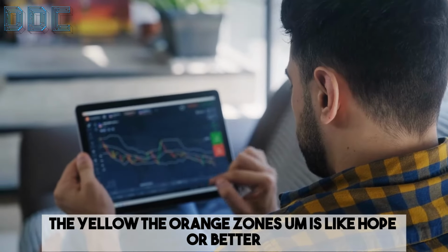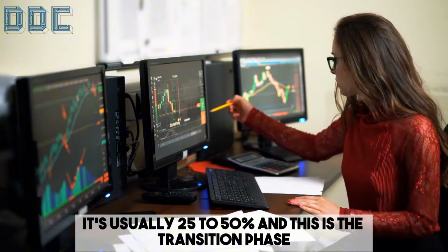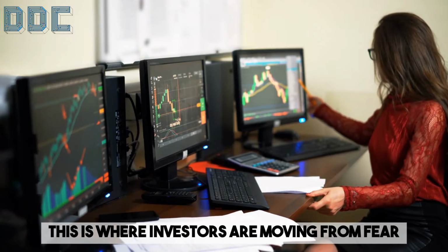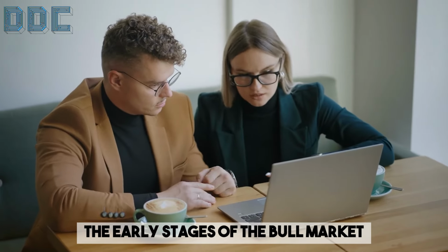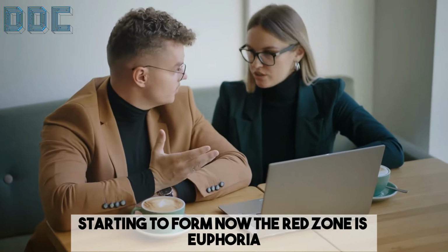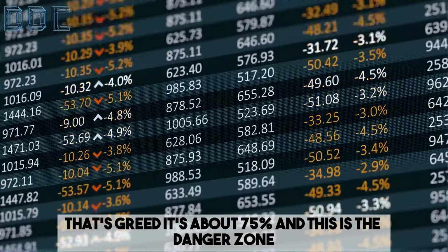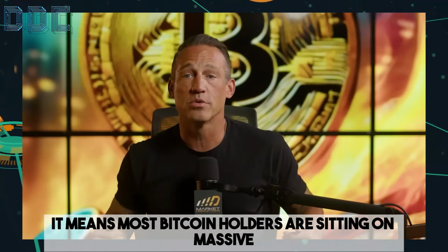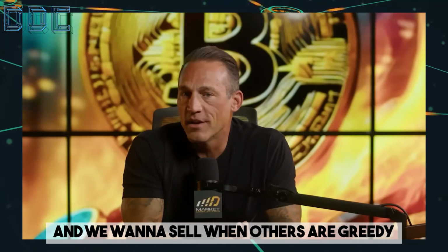The orange zone is like hope or better. It's usually 25 to 50%. And this is the transition phase. This is where investors are moving from fear and starting to go into optimism. And this is often when we see the early stages of the bull market starting to form. Now, the red zone is euphoria. That's greed. It's about 75%, and this is the danger zone. When NUPL enters this red band, it means most Bitcoin holders are sitting on massive unrealized gains, and when everyone is in profit, who's left to buy, right? So we want to buy when others are fearful, and we want to sell when others are greedy.